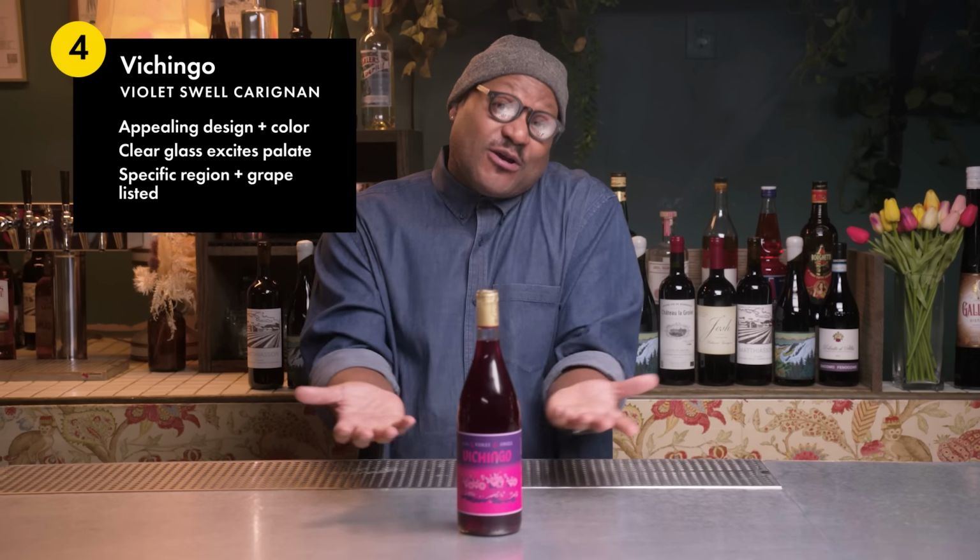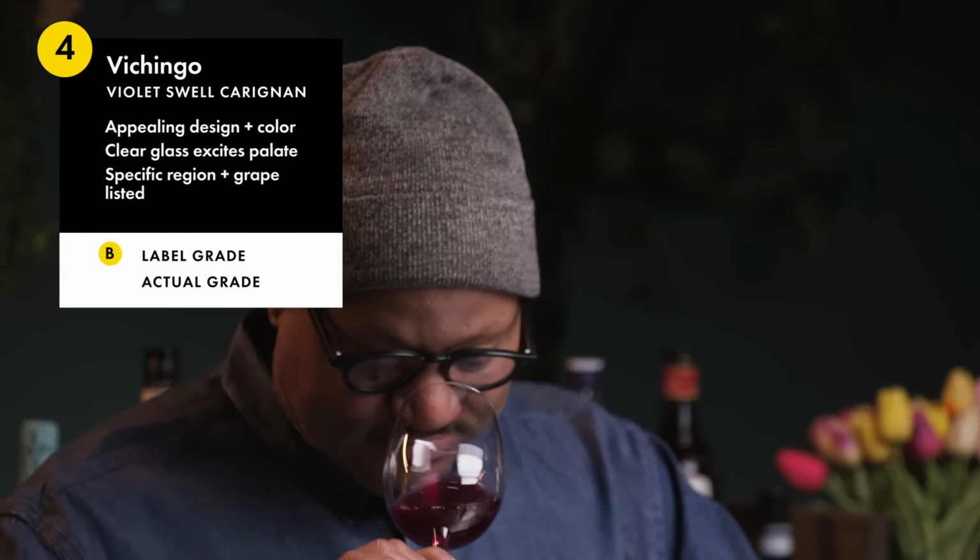It is Carignan, which I'm interested to see. This is a grape that you normally find in the south of France. It's in Redwood Valley. High hopes for this wine. I would say B. So cherries. It smells like a little bit of mint.